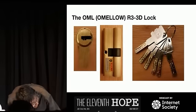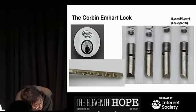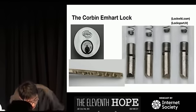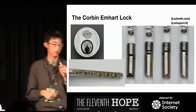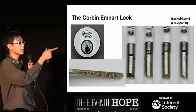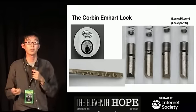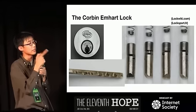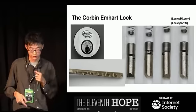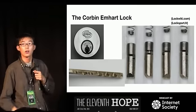So a Corbin Emhart, I got these from these two websites, uses a set of interlocking pins in order to allow the pins to be both rotated and lifted. So it requires these to be lined up, and you can see the Corbin Emhart key has angled cuts on it, a bit like a Medeco if you've heard of that lock company before, except instead of using a sidebar, it uses interlocking pins. Now let's take a look at the OML or OMELLOW lock.